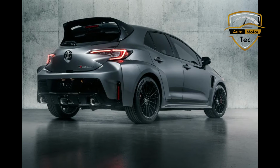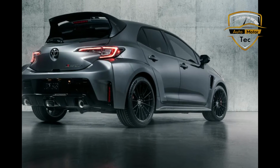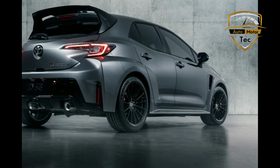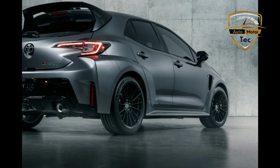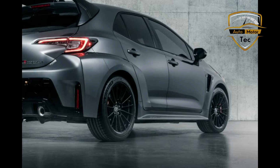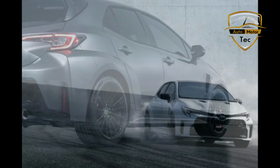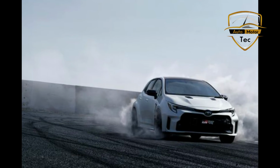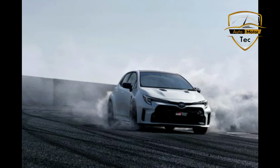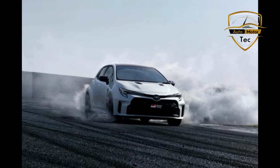Dubbed GR4, and embossed on the door sills in a nice little historical throwback to the GT4 rally cars of the 80s, the system is designed for multiple terrains and quick adjustability. The standard setting is a 60-40 front-to-rear torque distribution, but it can go as rear-wheel biased as 30-70, or put in an even 50-50. However you split it, power feeds to open differentials as standard, with an option for front and rear torsen limited slip differentials as part of the performance package on the Core.